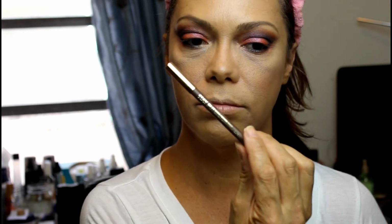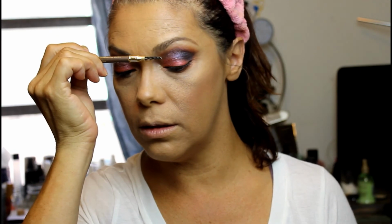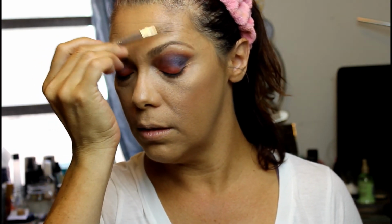This is the new Milani Stay Put Brow Pomade Crayon. And it works really good. I love the brush, the spoolie on the end here. Very nice. And it blends really well. It's just a super soft crayon, and I don't like anything that I have to sharpen. That's the only downside with this one. I don't like that. But it's not bad.